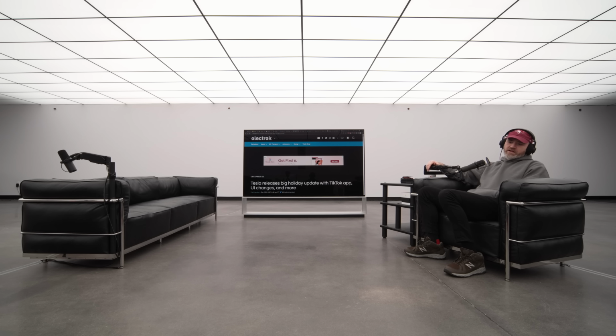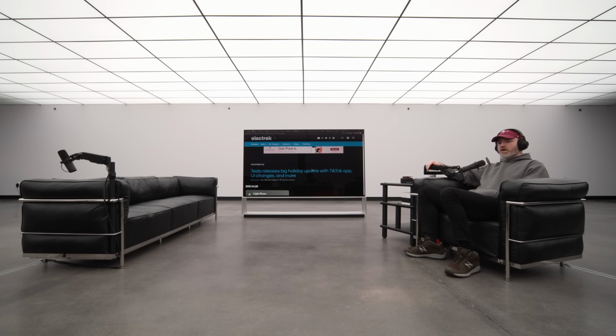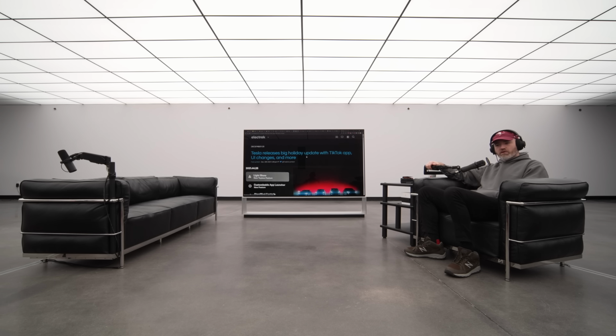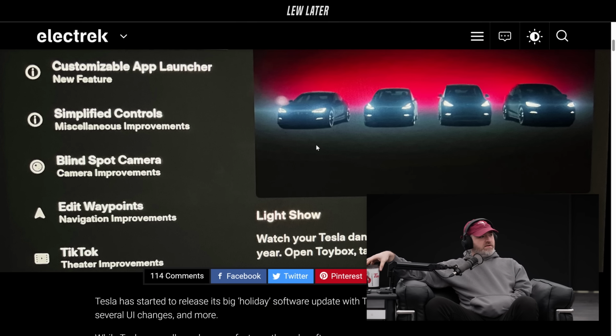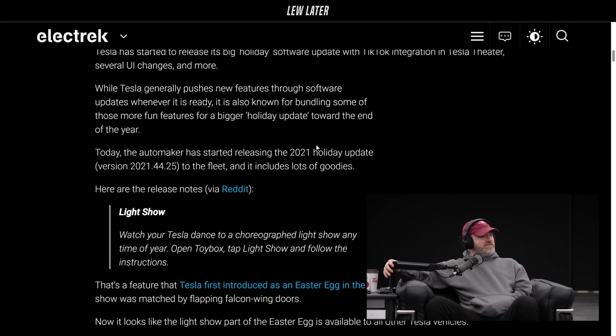Anyway, Tesla releases a big holiday update with a TikTok app, UI changes, and more. Oh, really? Is that the update that mine was showing yesterday? I believe so, yeah. Usually Tesla would have all these really big updates during the holidays. And just to go over a few. Talking about a little Christmas present or something in there?